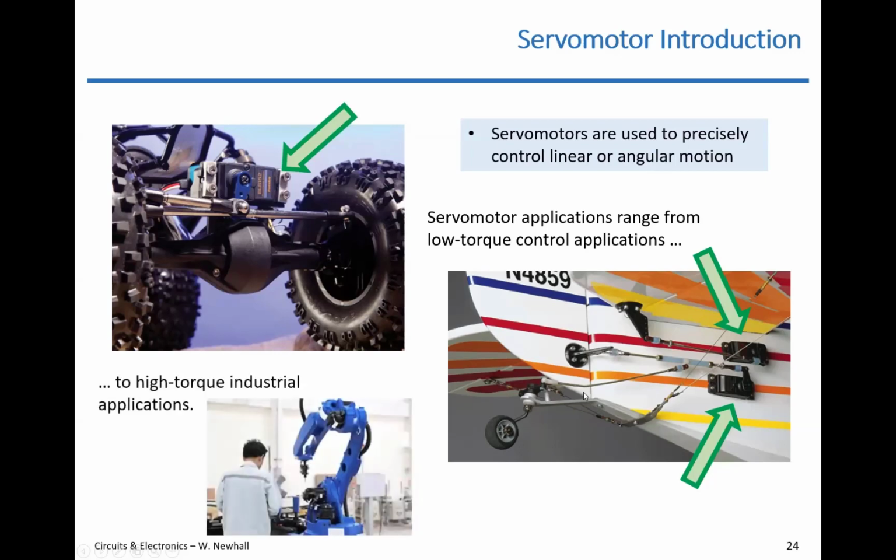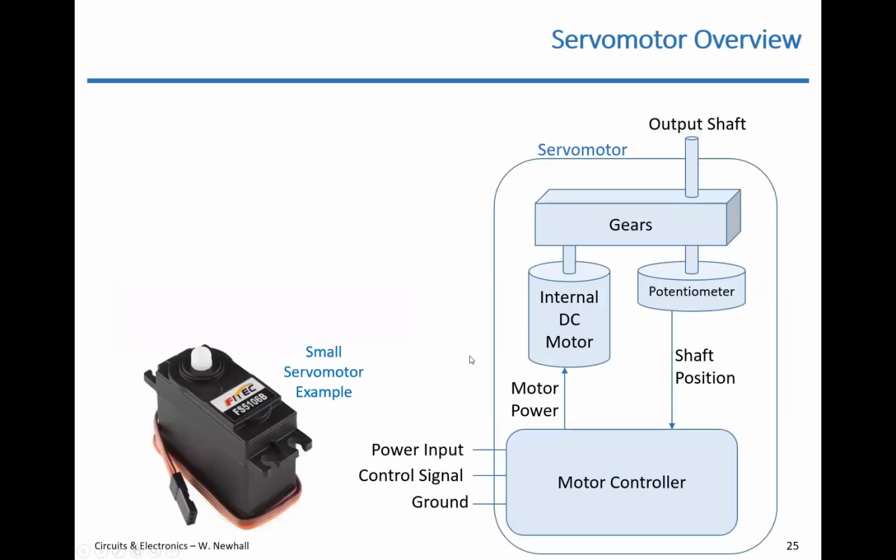Those are small, low power applications, but there are some high torque industrial applications too, where you might have some kind of robotic arm that needs control in position, and you could use servo motors for that also. So let's dig into this servo motor unit a bit and show what's inside.